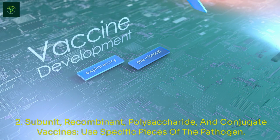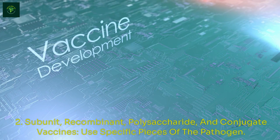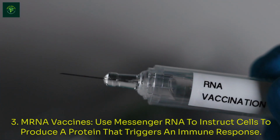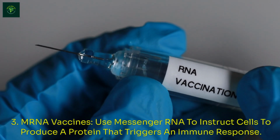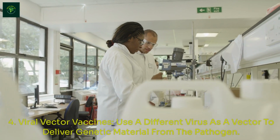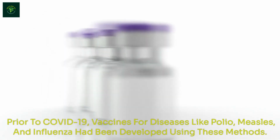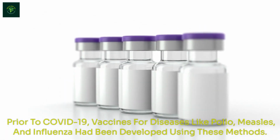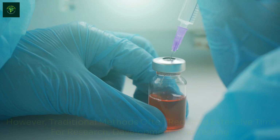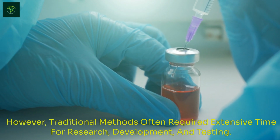2. Subunit, recombinant, polysaccharide, and conjugate vaccines. Use specific pieces of the pathogen. 3. mRNA vaccines. Use messenger RNA to instruct cells to produce a protein that triggers an immune response. 4. Viral vector vaccines. Use a different virus as a vector to deliver genetic material from the pathogen. Prior to COVID-19, vaccines for diseases like polio, measles, and influenza had been developed using these methods. However, traditional methods often required extensive time for research, development, and testing.